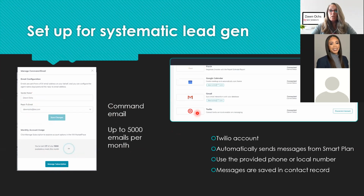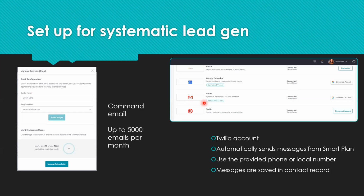The other thing is set up your Twilio account. So Twilio is the way that we can send automatic messages right from the Smart Plans. And you do that by going to your settings on Command and then check to connect your Twilio account. Once you're in there, you can actually use the provided phone number that they give you, or you can choose a local phone number. I think they only charge you $1 per year or $1 per month. I don't remember, and I didn't find out right before the call.